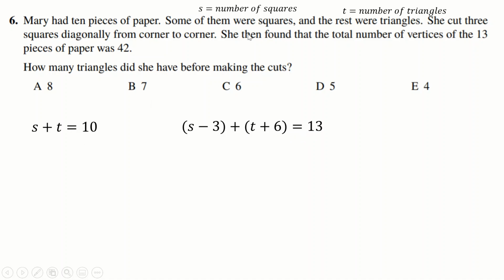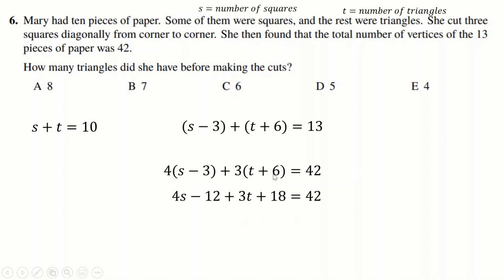It's just updated here. She then found the total number of vertices. Squares have 4 vertices, triangles have 3. So 4 lots of this plus 3 lots of that is 42. Let's expand that out and collect it and tidy it a bit. Now let's go back to this original equation, because it's simpler to work with than this one. If we times it all by 4, we get this, and then we just look at the difference here. The difference is 1t and the difference is 4, so t is 4. So the number of triangles we started with was 4.